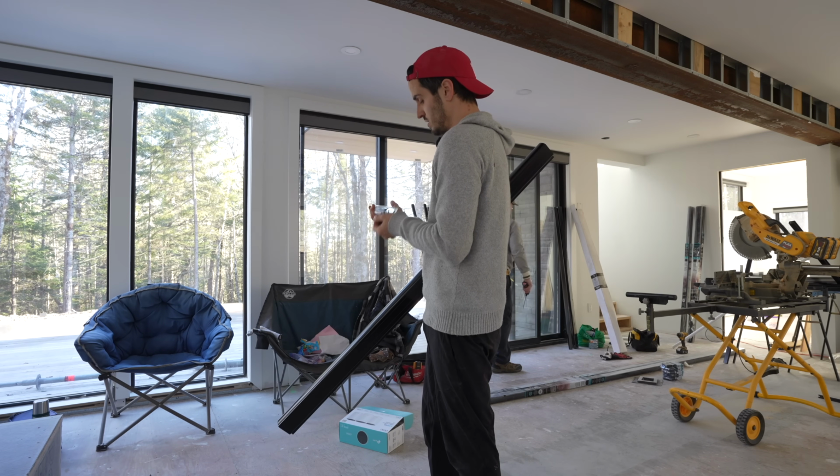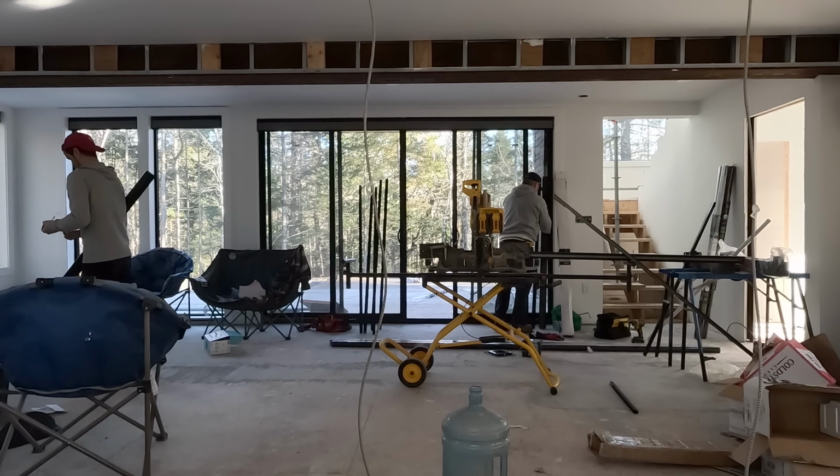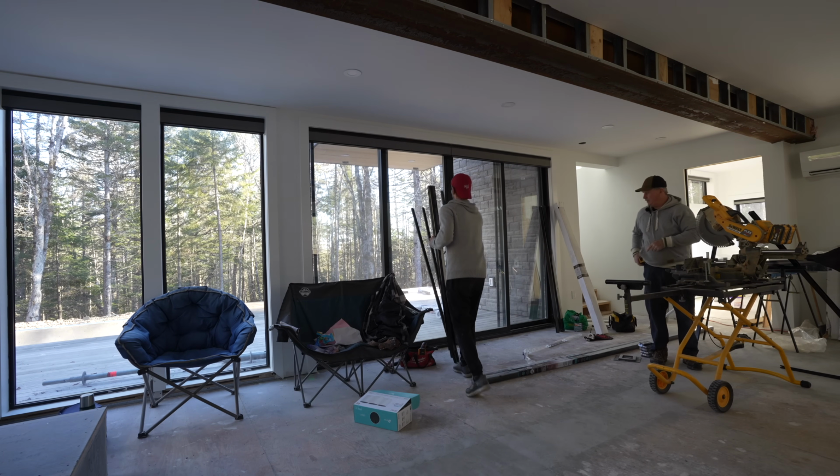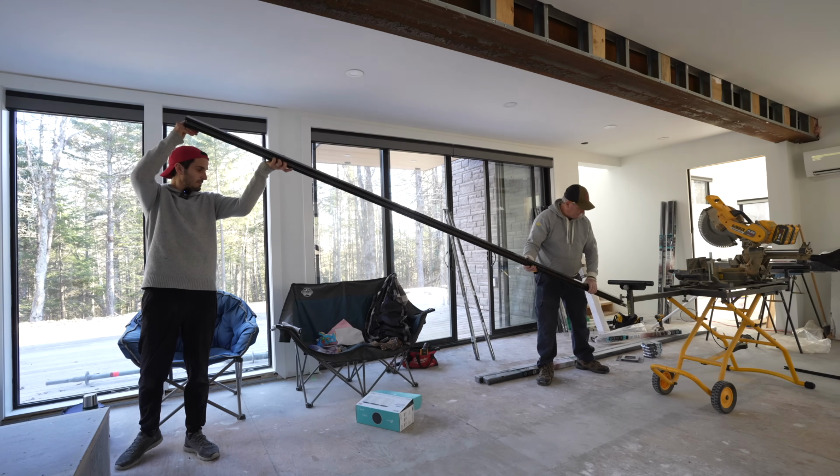Those are Robertson screws, aren't they? Mr. Squares, yeah. Mr. Squares. We can do all the metal pieces first, because those pieces can probably be a little bit longer. All right, we're moving.